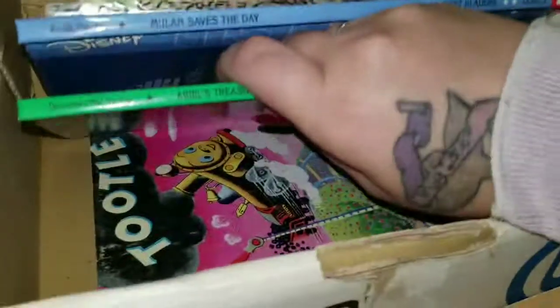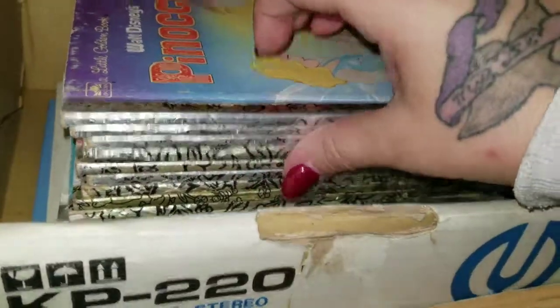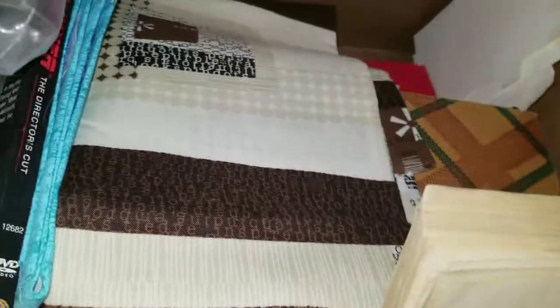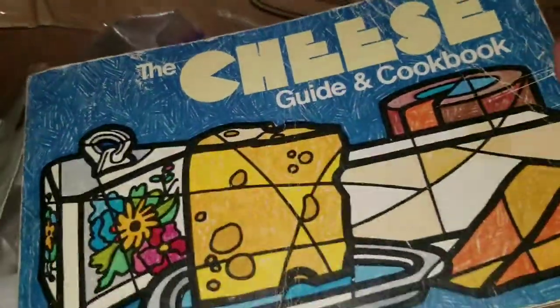Ooh, actually, I want this. I will be posting up videos for this. And when I do, you can just let me know in the comments of those videos where to go send them, or who's interested in buying them, or whatever, if I do manage to put them up for sale. And this is the cheese cookbook I was talking about.